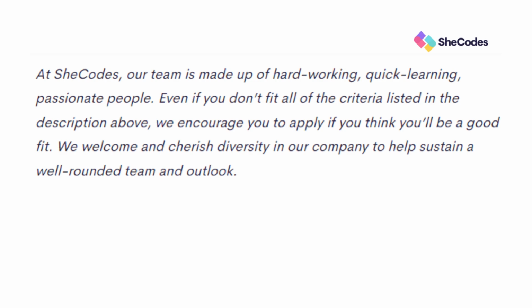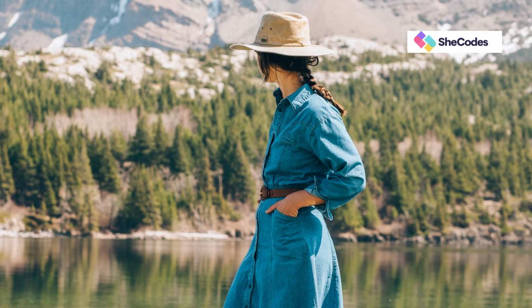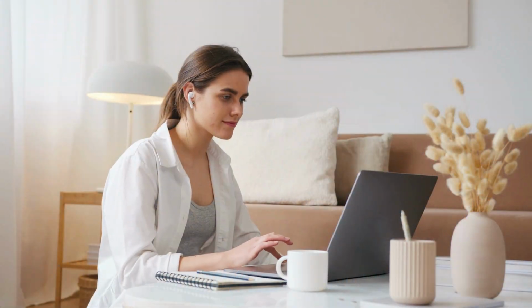At She Codes, their team is made up of hardworking, quick-learning, passionate people. Even if you don't fit all of the criteria, they encourage you to apply if you think you'll be a good fit. They welcome and cherish diversity in their company to help sustain a well-rounded team and outlook. But if you still think that you really are not good enough for this position just yet, then join their workshops. She Codes is a groundbreaking initiative that aims to bridge the gender gap in the tech industry. They provide coding workshops and events specifically designed for women, regardless of their previous coding experience.